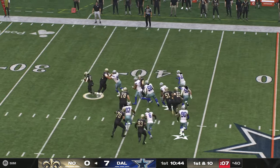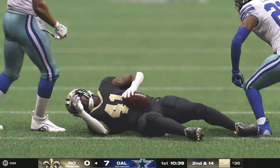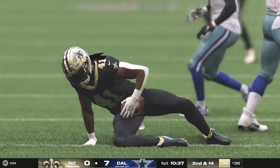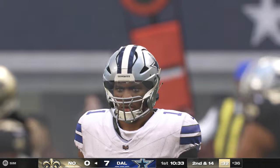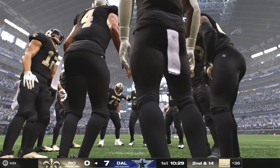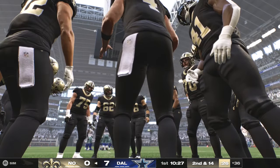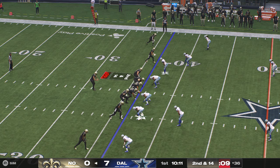On the ground for the first time, this is Alvin Kamara. And no place to go, no place to hide. He's taken down behind the line. Every team makes an emphasis on winning first down, but as a defense, when you're able to take them back for a loss, second and long, you can really become more of a pass-centric defense and really tips the scales into your favor.